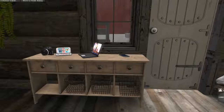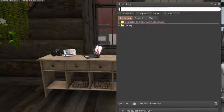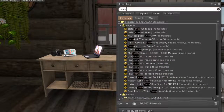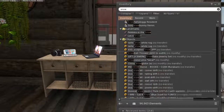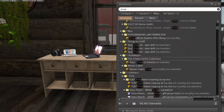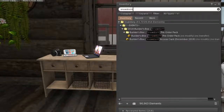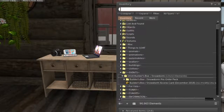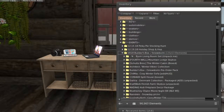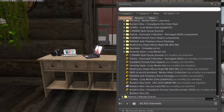Alright. Whoa. Okay. That was the snowstorm. Right? So we need to go back to that. Let's see here. Snowstorm. Builder's box. There we go. It's in my events. I gotta remember where that's at, right? Because they had those blankets in there, which were pretty cute, which we haven't used.